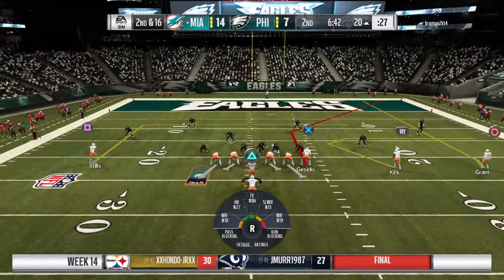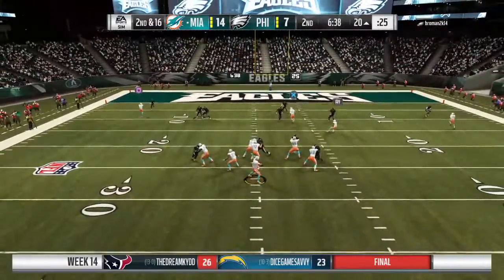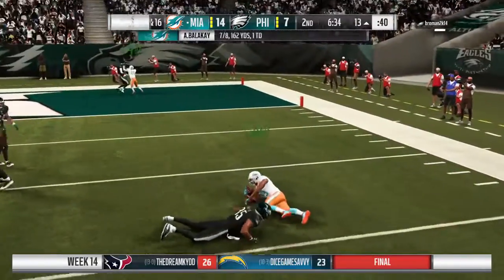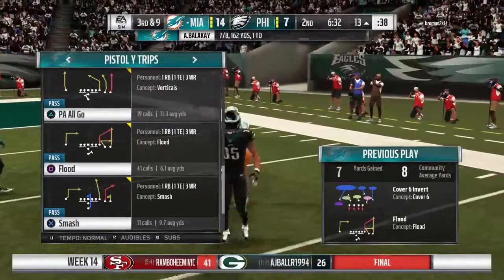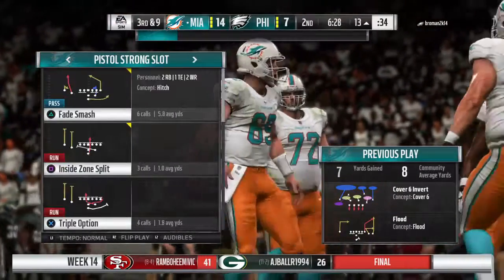Tight end's right. Out of the gun, they'll look to throw. Throw right side is going to be caught by Kirk. And they'll bring him down at the 13-yard line. The reception good for 7. It's third down.